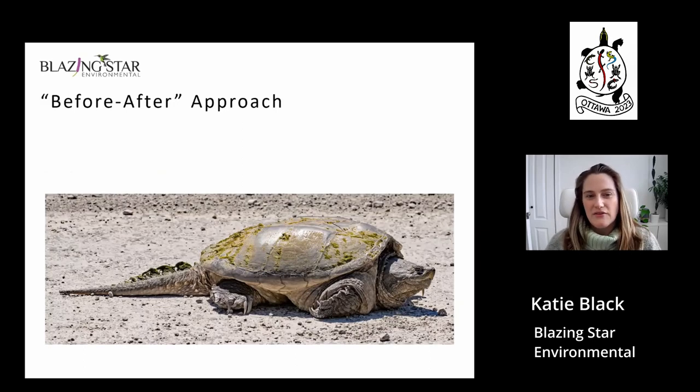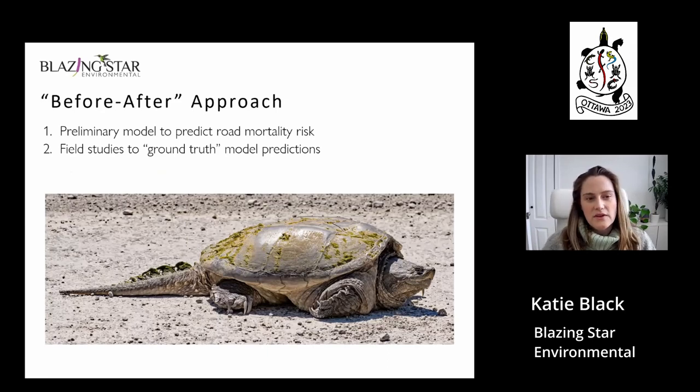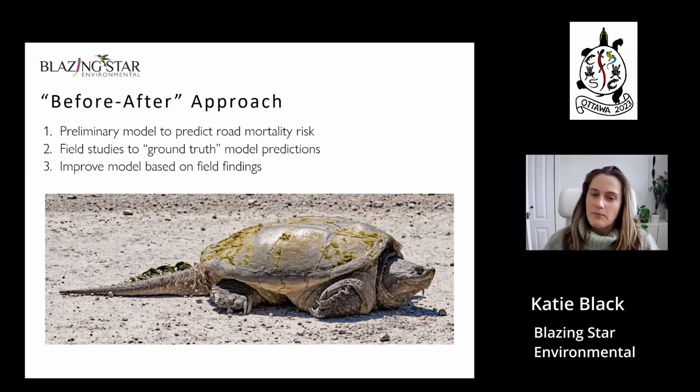So for this study, we took kind of a before and after approach. So step one, or the before, was creating a preliminary geospatial model using pre-existing turtle occurrence records and habitat data to make kind of initial predictions related to turtle mortality risk on county roads. We then conducted field studies to basically ground truth a subsample of county roads to verify those initial model predictions. And then the after part was going back and improving that model using the field findings. So when we analyzed the field data, we got a better understanding of what the main predictors are of turtle presence and mortality on roads, and then used that to tweak the model so that we could apply it to all county roads.